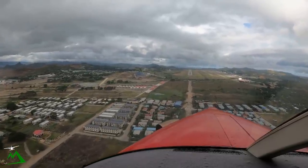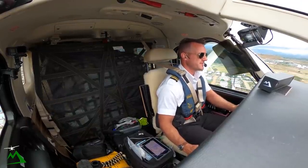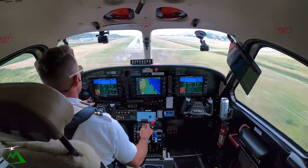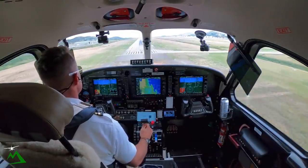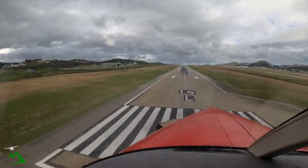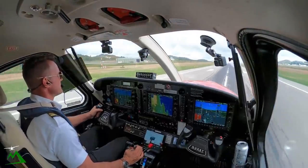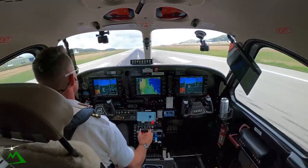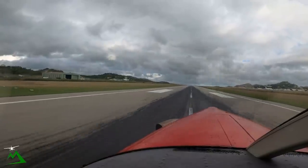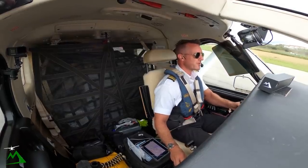Minimums, minimums. Oh, there's minimums if it was crappy out. A 6 knot crosswind and full flaps. Here in ground effect for a little while.